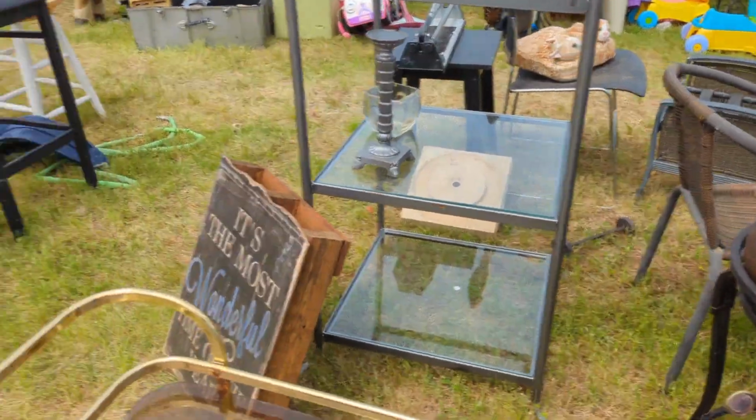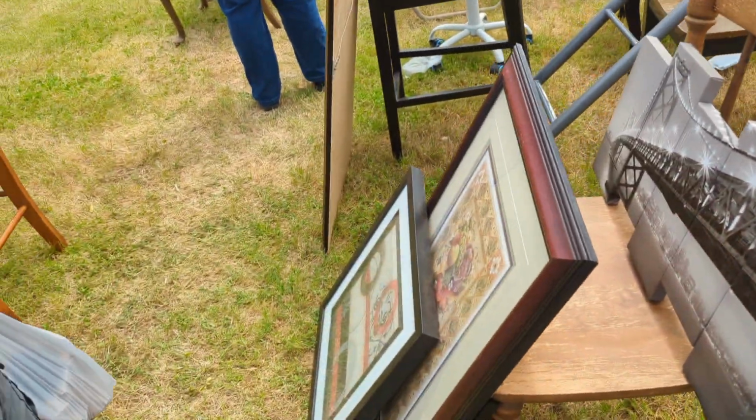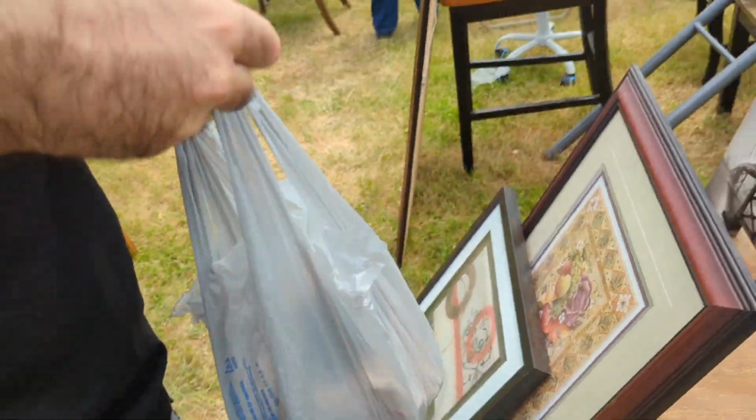So obviously this is kind of the furniture area. Rick, you're officially in charge of the money. I don't trust myself anymore.